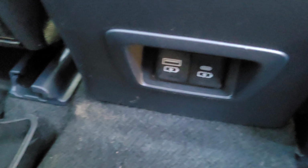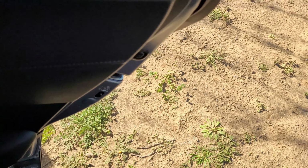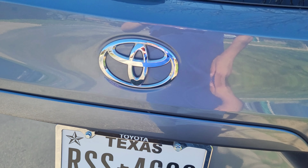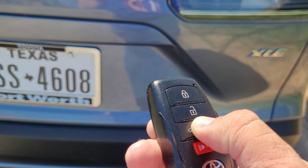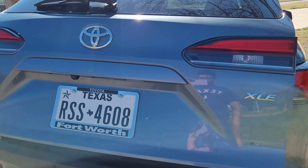And the caps or the covers are still there. So, oh, you also have a cup holder, your power window for back here, your grab handle. No storage on the door though, which is kind of surprising. Guess that's why they put the cup holder there instead. So you can either open it with the button. You can also press and hold the button on the key fob. Just press the trunk button and hold.